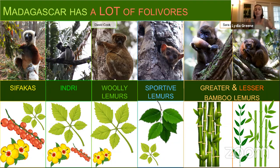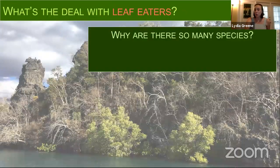And so you can see that there's all these different dietary strategies in these 50 plus species of lemur. So they're really filling every niche that they can in Madagascar to avoid eating the same things. And it's just this real amazing richness of diversity just within this group of folivorous lemurs. Which sort of brings us to the question of why are there so many species of folivore? Why is Madagascar hosting this ridiculous diversity of leaf-eating lemurs?